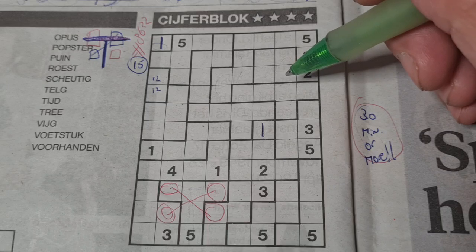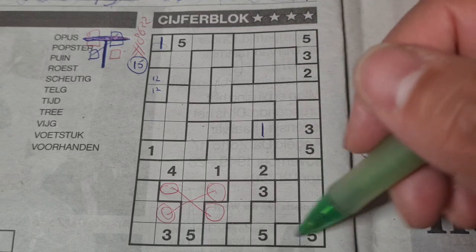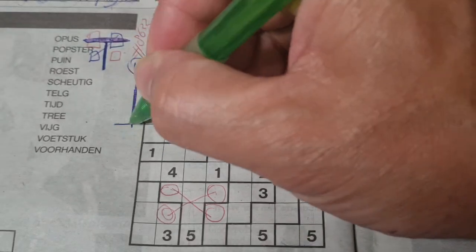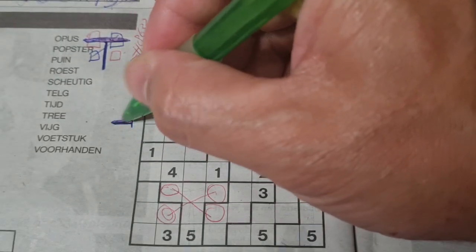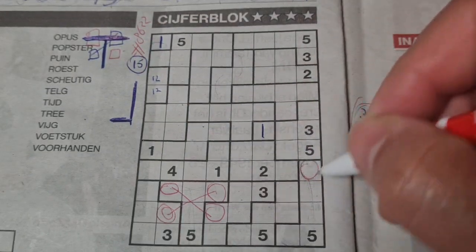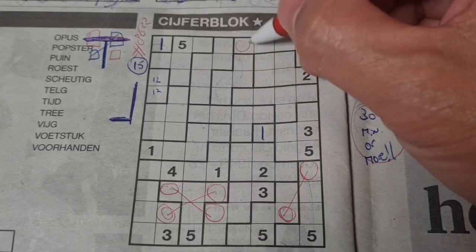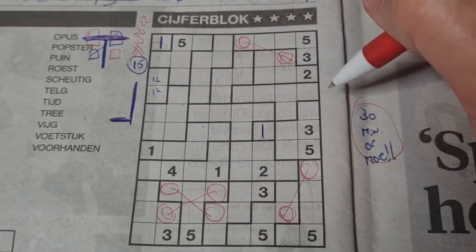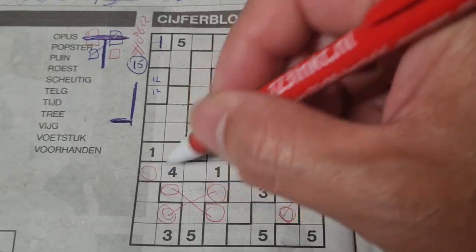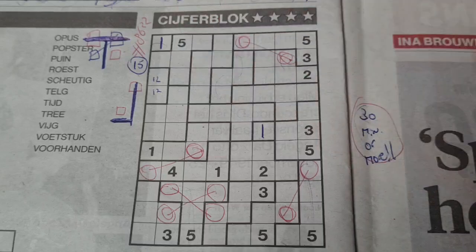Following shape, how about the L-shape, mirrored. Let me draw this here. The L shape, when you see the L shape, remember that this box has the same number as that box. We have more L shapes here, another L shape. This box has the same as that box, and here another L shape. This box has the same number as that box. So this box has the same number as that box.